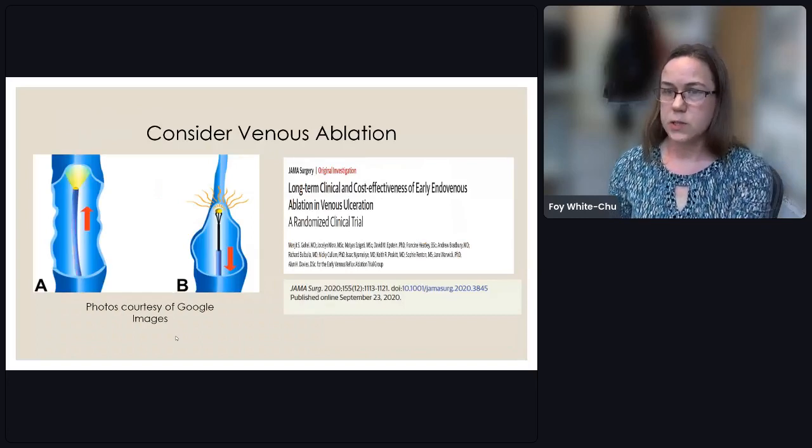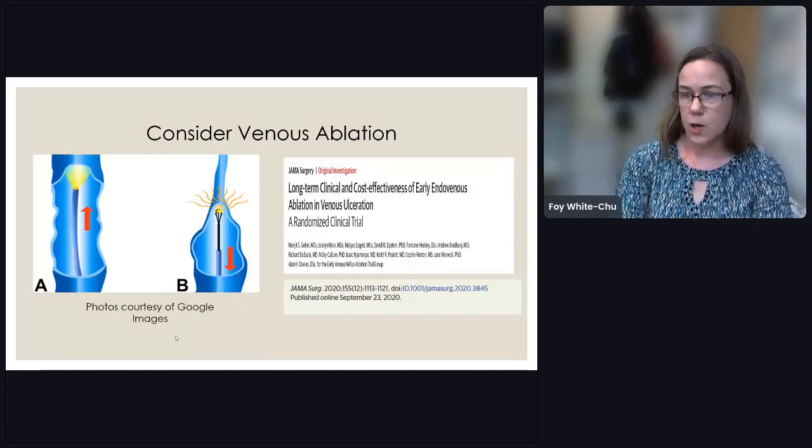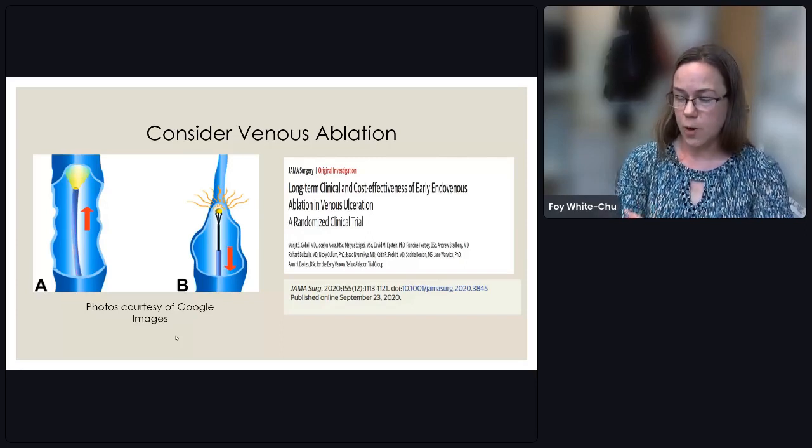So I want to go on to talk a little bit about venous ablation, because this might come up. There are a couple of trials. There's this one from 2020 that looked at long-term clinical and cost effectiveness of the early intravenous ablation of venous ulceration. Prior to that, in 2018, they were really looking at the efficacy. So I'm going to touch on that.